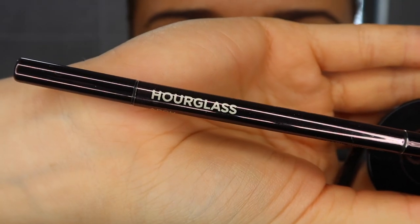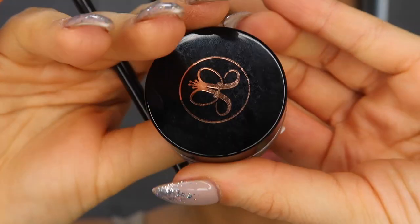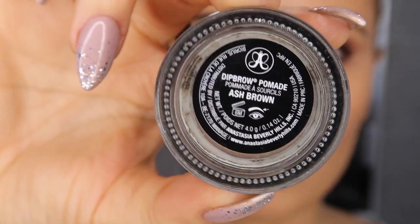Now for brows, I remember earlier in the year I was loving the Hourglass brow micro sculpting pencils. I really love this. It's got a spoolie on one end, which is super handy, and then a really tiny micro nib on the other end. Once that ran out, I did still have backups, but I actually moved on to the Anastasia Dip Brow Pomade, partly because I'd obviously gone blonde and was getting blonder and blonder over the summer, and I used the shade Ash Brown from Anastasia.